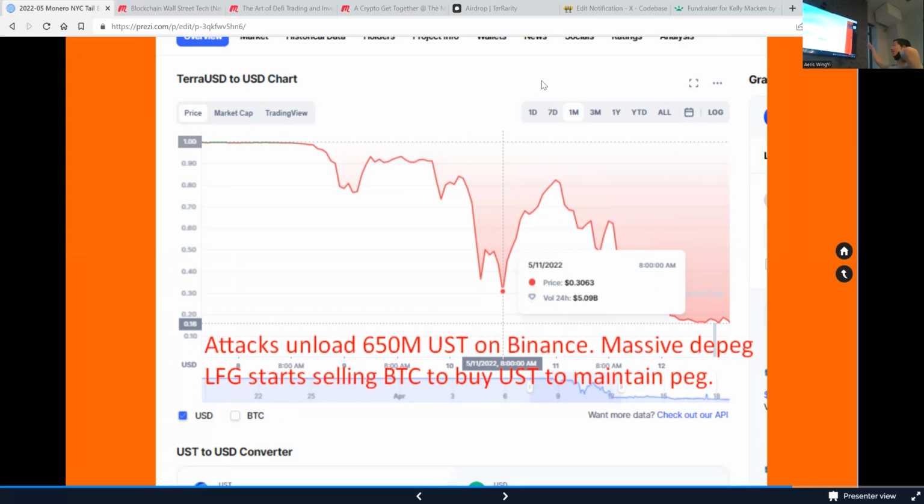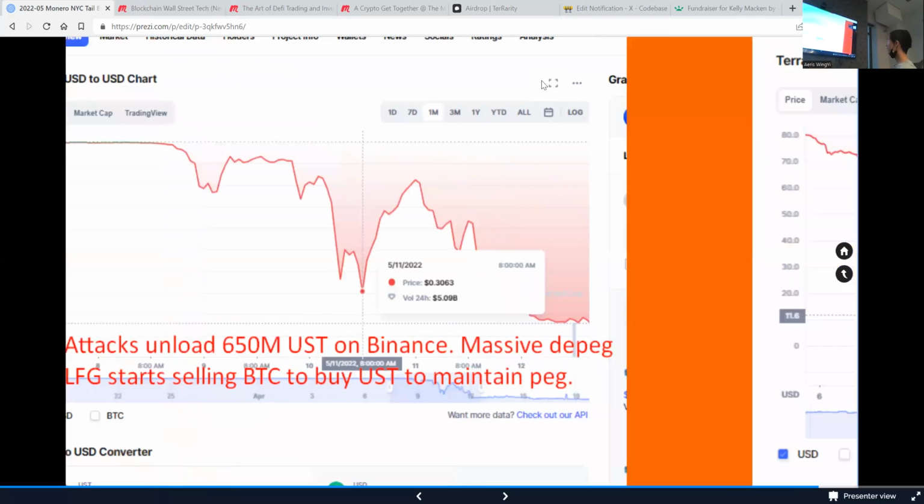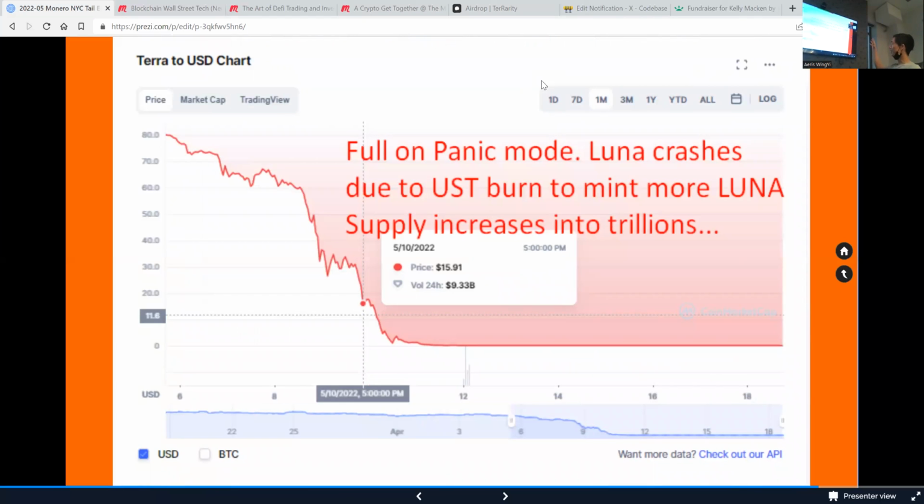Huge effect, huge. So what ended up happening is Luna has a little bit of reserves in Bitcoin. So what they did was they sold their Bitcoin as well, started dropping the price of Bitcoin. And as Bitcoin price drops, everything drops, the Luna price drops. And because Luna price drops, they gotta sell more. And they keep selling, price goes down, and basically everything drops all at the same time. So at this point in time, it goes down to about $30.